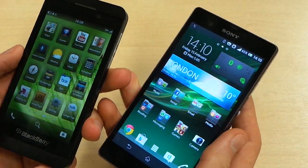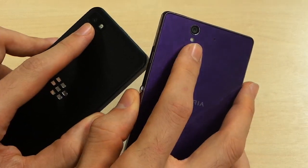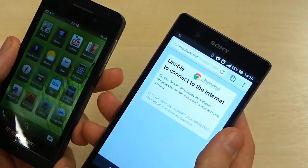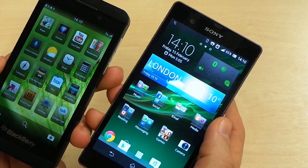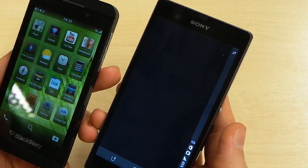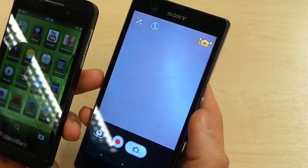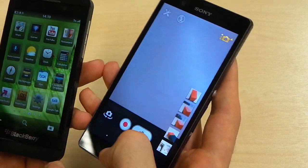Moving on to the cameras of both devices, 8 megapixel on the BlackBerry Z10, 13 megapixel on the Sony Xperia Z. Both take stonking images in great lighting. In poor lighting, the Sony Xperia Z wins out hands down. The Sony Xperia Z also wins out in terms of video, and it also wins out in terms of camera user interface. So therefore the camera on the Sony Xperia Z is just better.